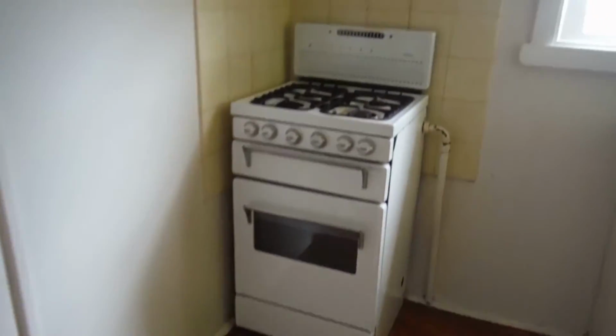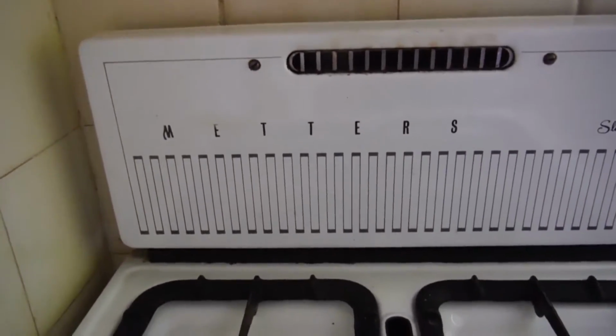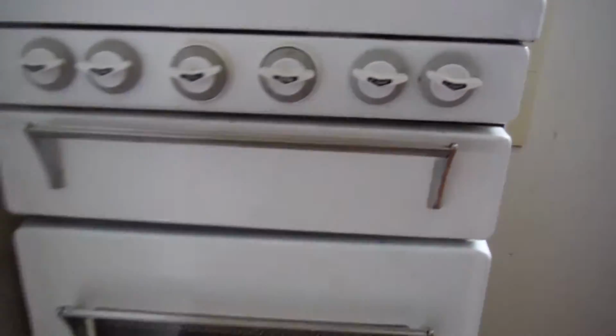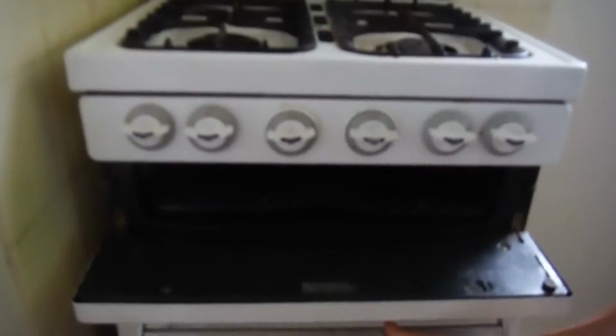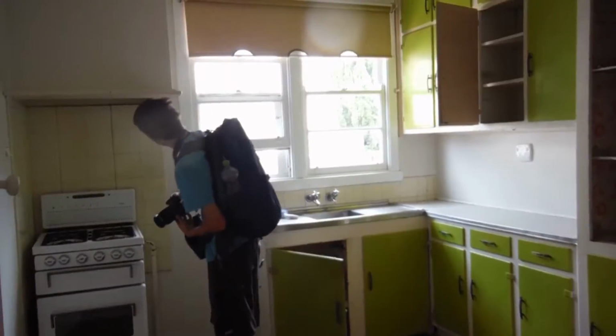Let's take a moment to appreciate the stove. Metters, is that right? Metters, yeah, Metters Slimline. That is so old. Look at that. Open it. Oh, some crumbs. Some nasties. Grill. What? They've left some snacks. Turn off the oven. The stove has like a range hood.